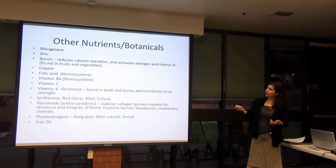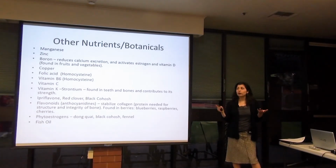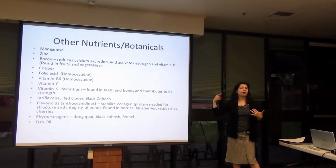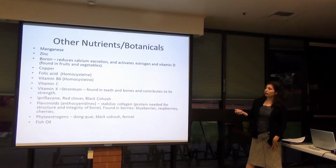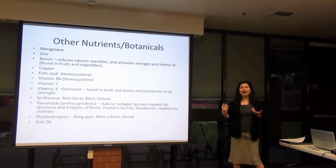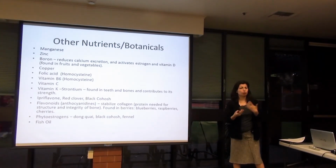And the other ones to look at are manganese, zinc, boron, copper, B6. So remember that folic acid and B6? A good calcium supplement will have those two. So if you say, what does that have to do with bone? Now you know it's through the homocysteine pathway. You want to reduce the likelihood of it happening. Vitamin C, vitamin K. Sometimes they add isoflavone, red clover, or black cohosh. Those are herbs that actually have a phytoestrogen quality. So we know that as we age, as we reach menopause, there is that correlation. So this has a protective effect through supporting estrogen.